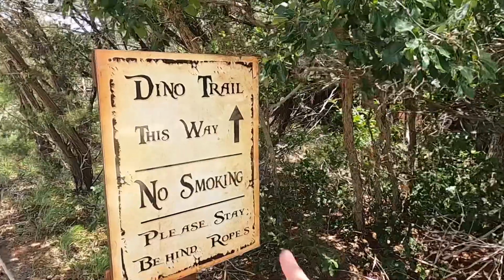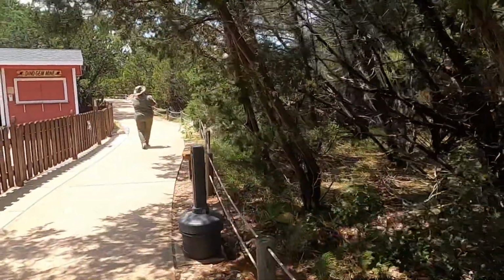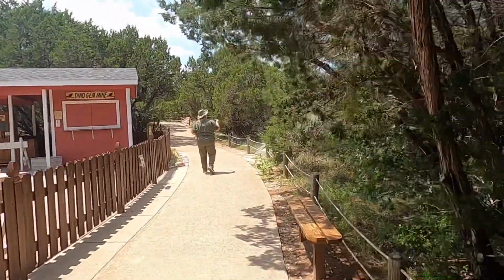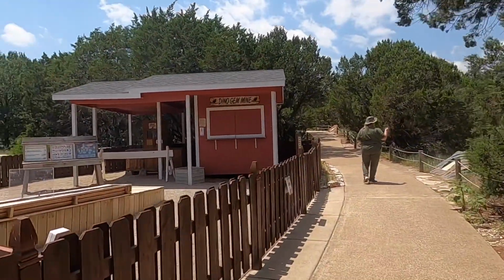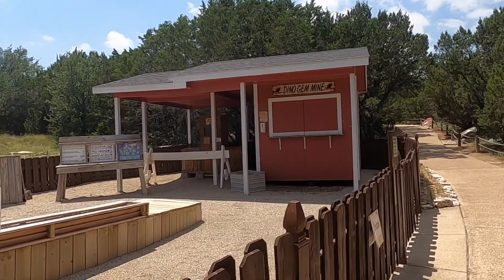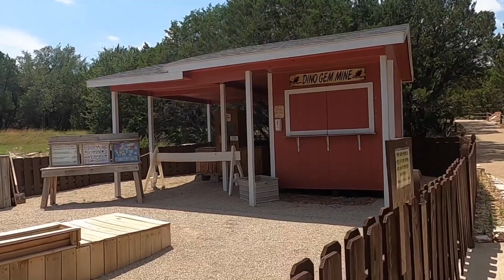Okay, Dino Trail is this way, which actually is this way. So let's head on out and find out what other dinosaurs are just down this path. Now again, some of the features here are not currently open, like the gem mine. Normally that would be a separate charge, but you could go and find your own gems. Because it's not open right now though, you do get discounted admission, which is awesome.